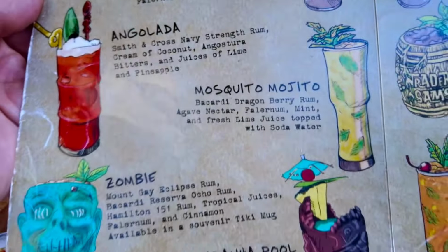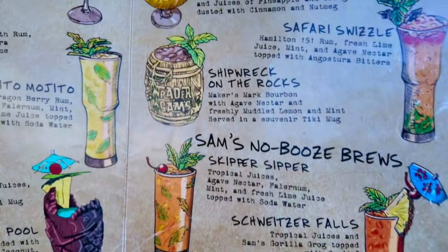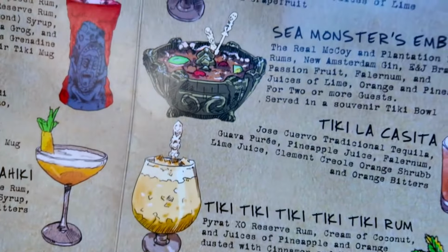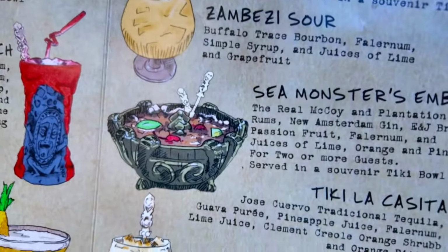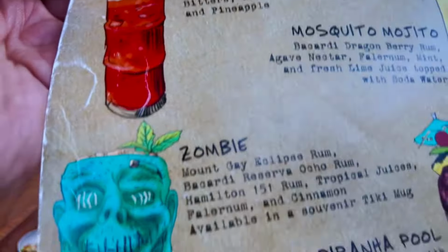Oh boy. I'm gonna assume that every single one of them is at least maybe $30 to $50, depending upon how extravagant the bowl or cup is.